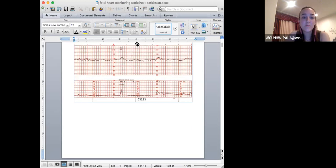This is also a beautiful FHR tracing. If someone walked in and this was their FHR tracing, I'd be like, oh my God, you have such a happy baby. We love this baby. Because I'm also seeing some nice moderate variability here. So this is a great example of baseline, some moderate variability, and a couple of accelerations.